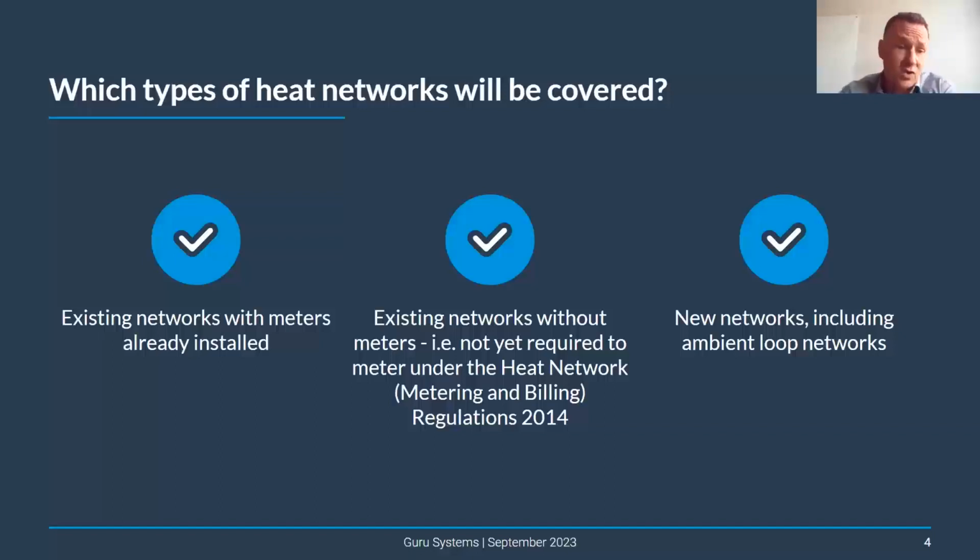Existing networks with meters installed, yep. And existing networks without meters installed will also be caught. So we've got upcoming stuff and we've got the existing networks. We cannot leave behind the existing networks. They have to be brought up to some standard. Now, that might be a different standard, but it still has to be a minimum level of compliance.